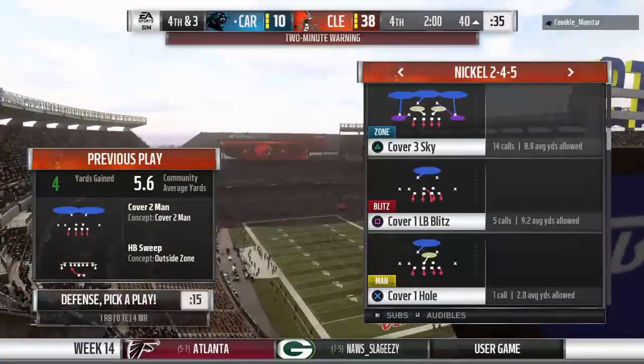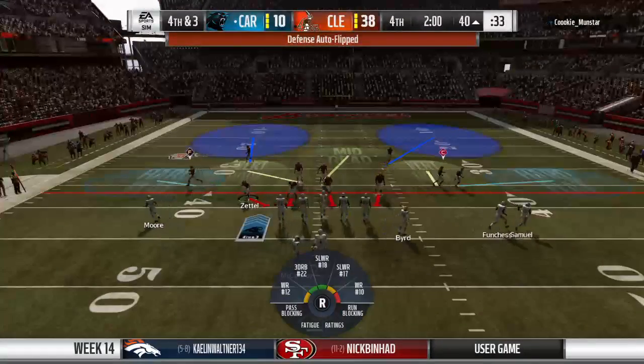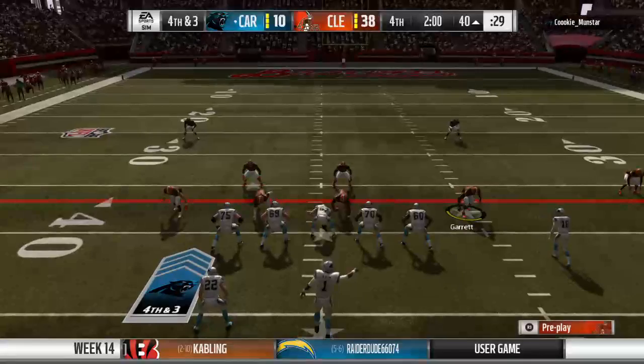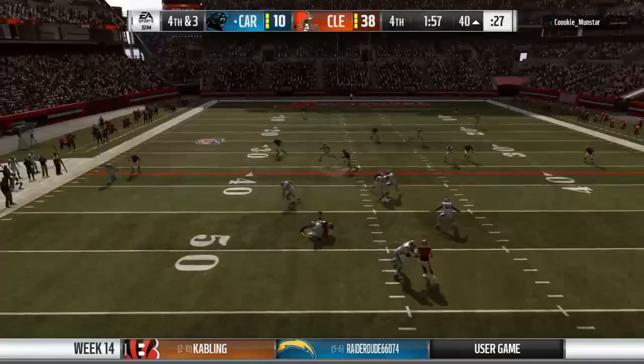Time for a break. This one, all over but the shouting. We'll finish it after this. And they're indeed going to go for it here on 4th down. So trailing here in the last quarter, let's see how this plays out. As expected, they're going for it to keep the drive alive.